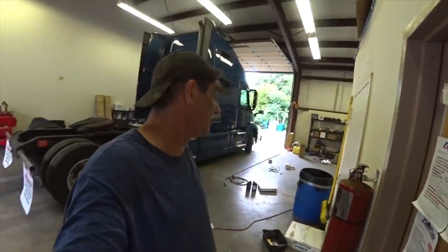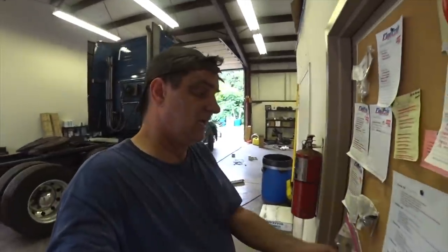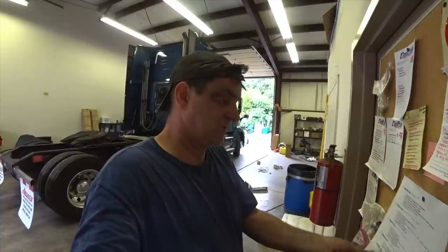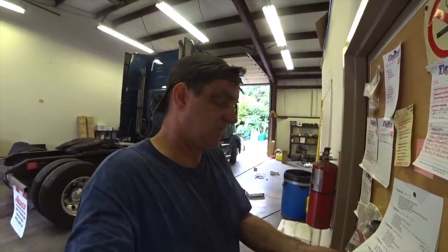But since I had that all apart, I ended up actually installing a pretty cool Right Way scale into this. I'll show it to you guys. It was actually supposed to be John's. But this truck was here and the dash was all torn apart, so we put it in this one. When I say we, I mean me.